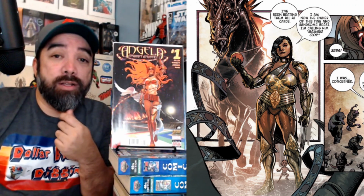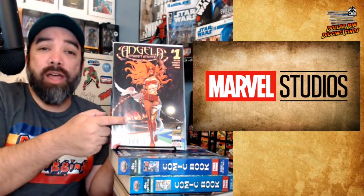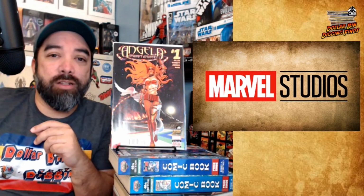Maybe we see her in some form in Thor: Love and Thunder. It's a definite possibility to me, her or Angela. So, I don't know. And plus, it's just a good little book to have. I just think it's kind of cool, a Neil Gaiman Spawn character coming to the Marvel Universe is just an interesting concept in and of itself. I like the two Angela series that they've had so far in the Marvel Universe.